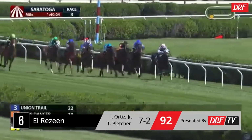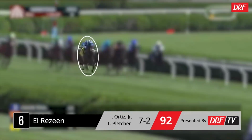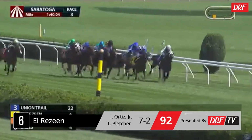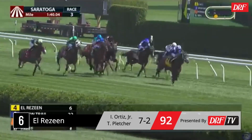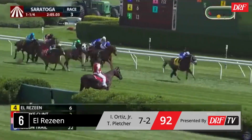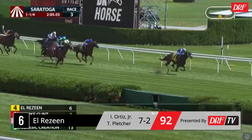and moved up into contention, and then quickly just opened up on the field. So those last two races for a horse who had been kind of knocking on the door, he really did step forward. And what's a positive, he beat older horses in those last couple races and now gets to shift back in with only 3-year-olds.